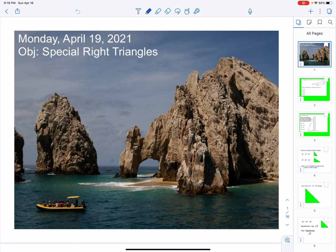Hello class, today we're going to talk about special right triangles. This is the first lesson of a 3-day lesson, and I'm going to create separate videos for each particular concept that we're talking about. So today we're going to be talking about two such special right triangles, the 45-45-90 and the 30-60-90.